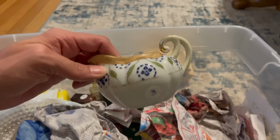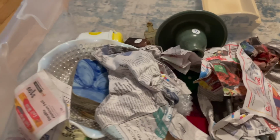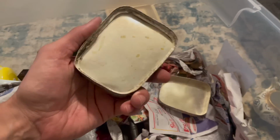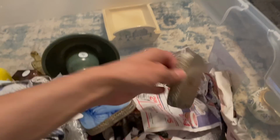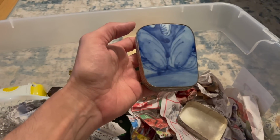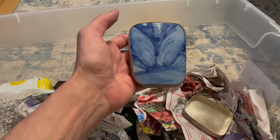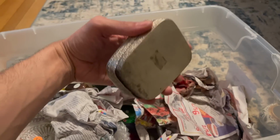There's this creamer that is hand-painted Nippon. I can't remember if there's a sugar in here or not. Oh, look at this. A little box. I believe that's porcelain. I would say vintage. Oh, that's right. She told me that people made these out of recycled plates. So that looks like it would have been Asian. Almost looks Asian to me. But a little trinket box.